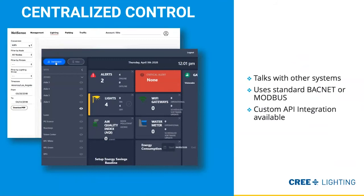Now, Ryan mentioned the end-of-line testing. That same API that we're using to integrate with these third-party systems is what Cree Lighting uses at their end of line to automate the testing of the controllers, sensors, and drivers inside the lights.